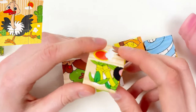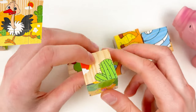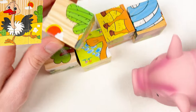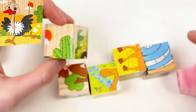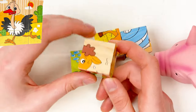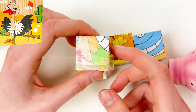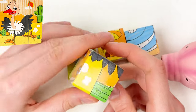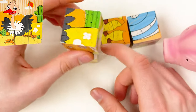Let's take this puzzle piece and rotate and see if there is the ostrich. Let's look closely. Let's ask Mr. Pig if this image belongs to the ostrich. Yes, it belongs. So we're gonna take it to our puzzle board and let's take the next one and rotate and see if there is maybe some kind of wings or something, the part of the ostrich. And let's turn around and yes, here it is, you see, the feathers of the ostrich.